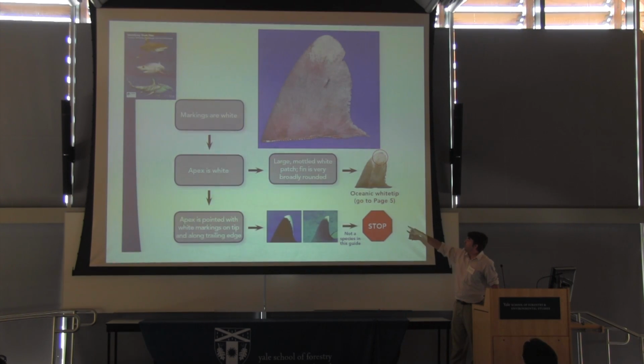So we would move forward. We say, is the apex white? Yes. All right. Is the apex pointed with a white marking on the tip, or is it rounded and has a large mottled white patch? Last one, it's rounded, it's not pointed. So that's an oceanic white tip. That's as easy as it is.